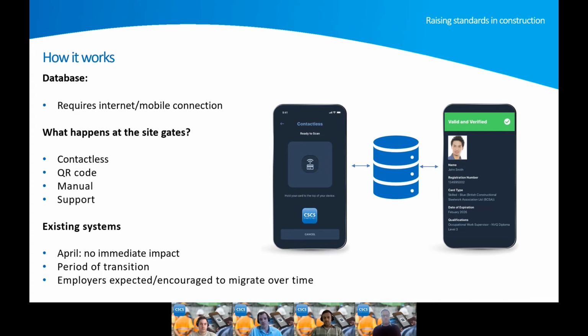That does mean, unfortunately, for those areas where either internet connection is not possible, or smart technology is not available, sites might need to look at their current processes. But we were looking at something that covers the vast majority of projects, of sites, of contracts. So looking at that kind of 95% or so.